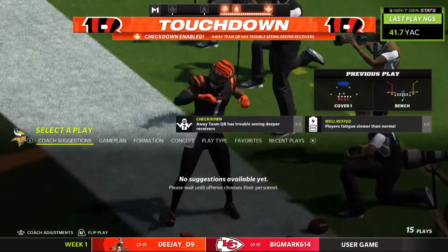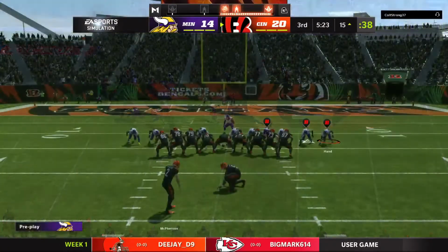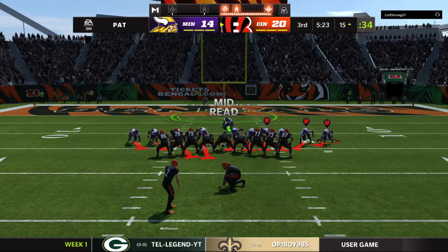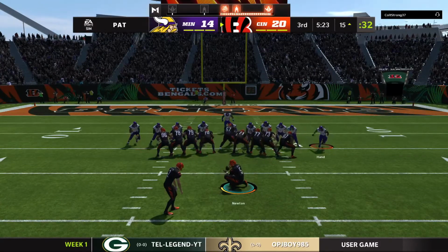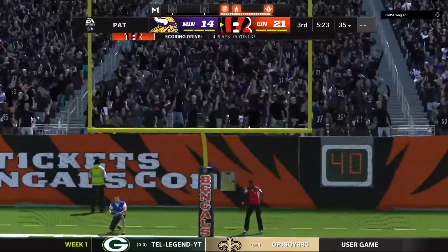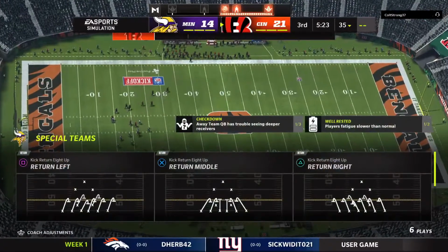We talk about Ja'Marr Chase. One of the things that really stands out, his ability to take ordinary plays and to turn those into big ones. Extra point by McPherson, up and good. And the lead is now 21-14.